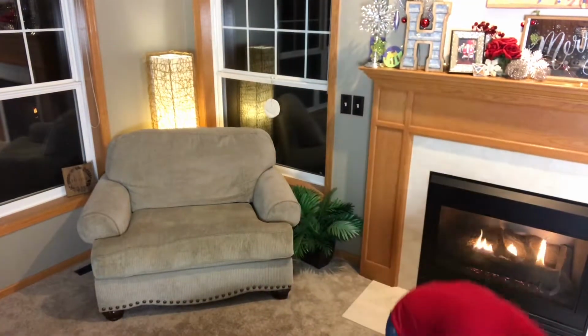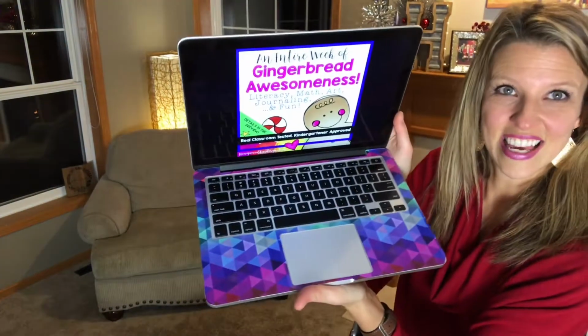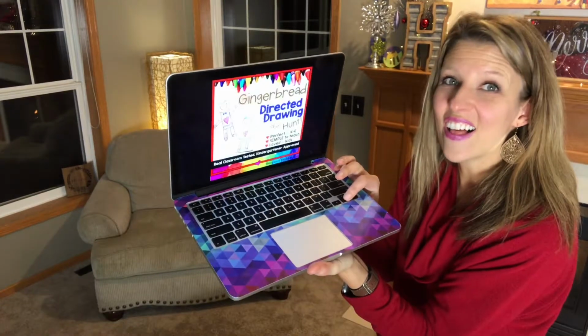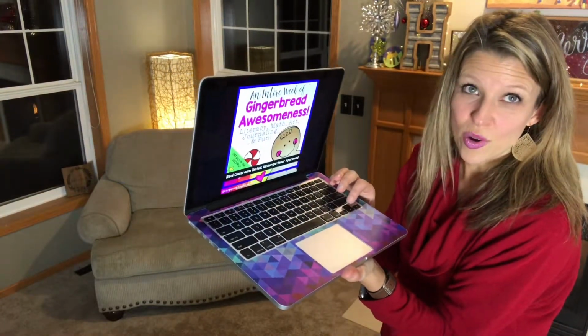So here we go. You can grab the entire week of Gingerbread awesomeness. It looks like this. Here's the cover, and it comes with a 22-page preview, so you can see all this stuff in person on your computer if you want to before you buy. But I'll also show you here.